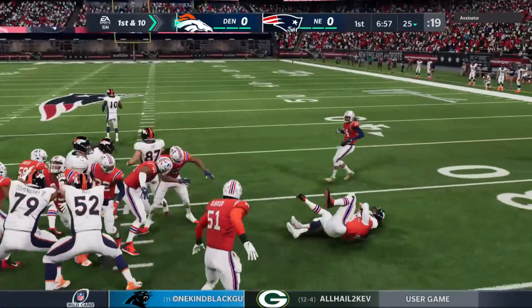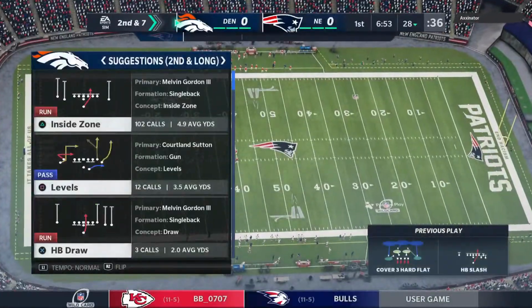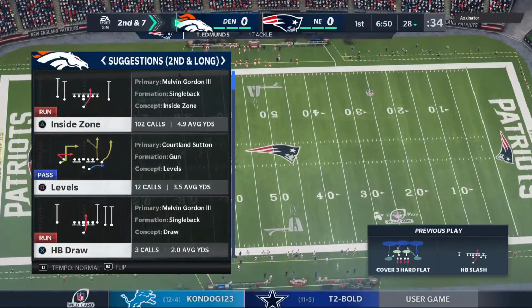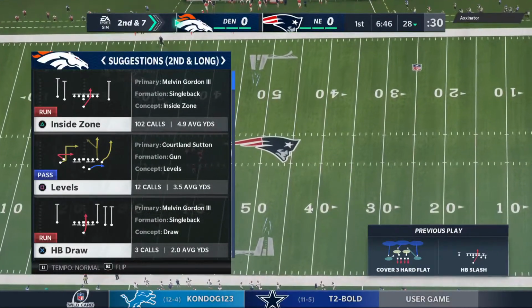First carry for Melvin Gordon. And he'll be upended at the 28-yard line. Just a 3-yard gain there. 3 yards on the pickup there, and it'll be second down. 2nd and 7 at the 28-yard line.